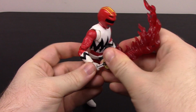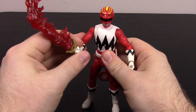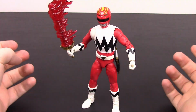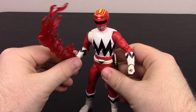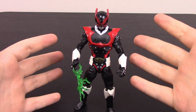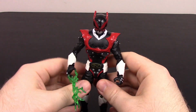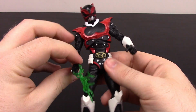I assume he'll have some standing issues with the weight of this, but it looks super cool. It's sort of this big giant flaming sword and everything there like that. Looks pretty dang cool. So that is awesome there for the Lost Galaxy Red Ranger. And then we got the Psycho Ranger, which they're based from in space, but they did appear in one episode of Lost Galaxy in a team up episode. But these guys look super cool.